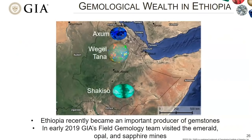And so one of the really important things that's happened over the last several years is the rise of Ethiopia in the gem world. And it took the colored stone world by surprise, because nobody was looking to Ethiopia for the next gemstone deposit. It would have been unsurprising if it happened in Madagascar, but it happened in Ethiopia, which nobody was thinking about. And so they started finding these deposits of important stones like blue sapphires at Aksum, emeralds down south at Shakiso, and even opals, which are a bit of an older deposit in Ethiopia.